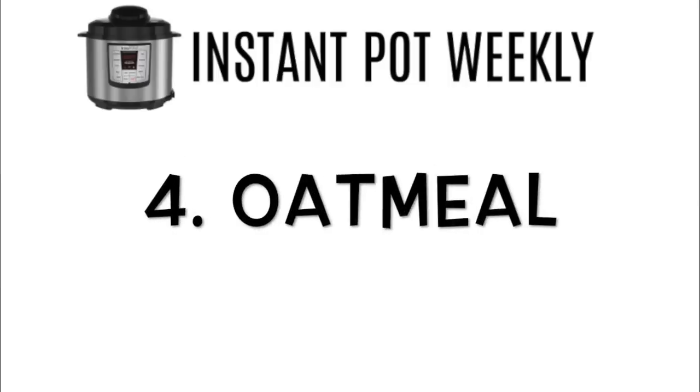Number 4, oatmeal. I love cooking oatmeal. So you can cook your oatmeal in the morning. It only takes about 4 minutes. But I actually love to cook my oatmeal the night before. So I put it in the pot and set the timer for 4 minutes, and then I walk away.